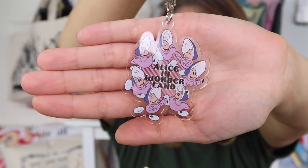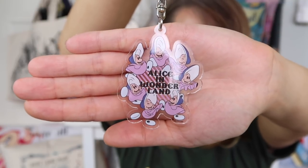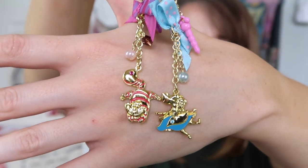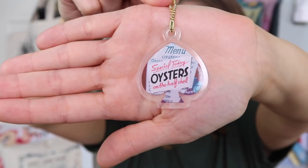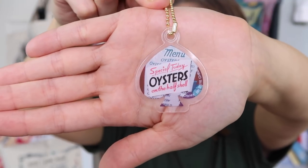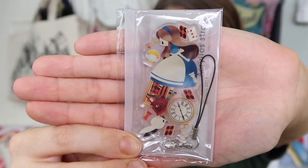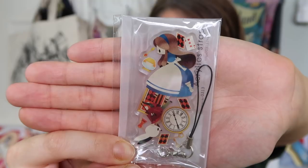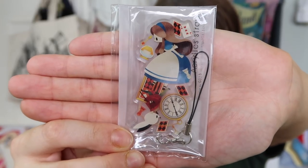I love how Japan has loads of stuff about the oysters. This is an oyster keychain that I also picked up from Kiddyland. These two are actually super cute phone charms. I think I picked them up in Disneyland, Alice and the Cheshire Cat. A very unique oysters one that not many people get unless you're really into Alice. This is a special artist rendition of Alice, which I picked up from Tokyu Hands in Kyoto. They had a special exhibit of local artist work, or Japanese artist work. And this is a special Alice from that collection.